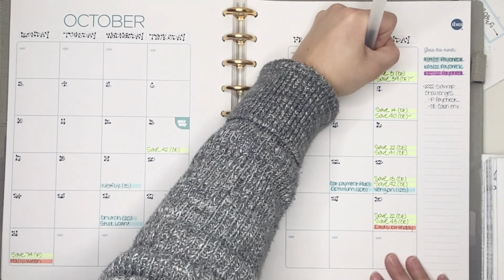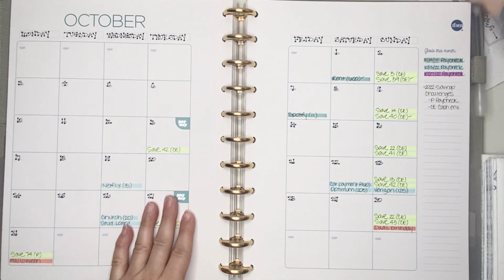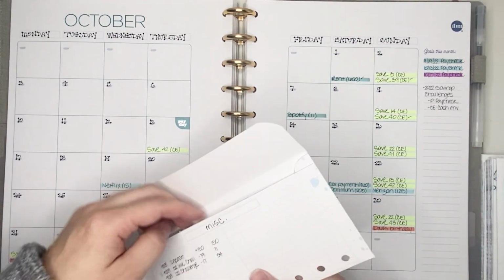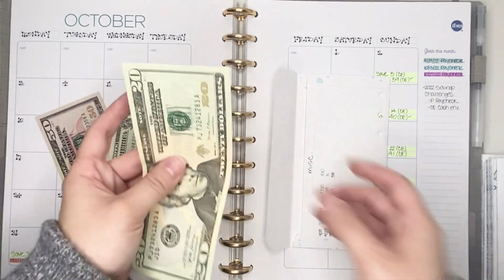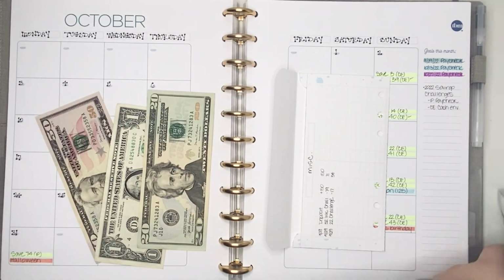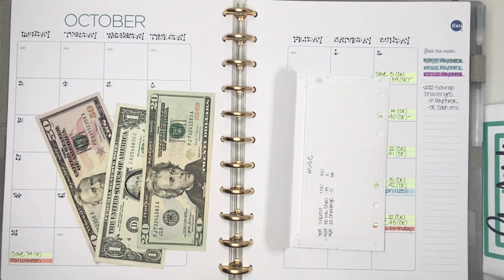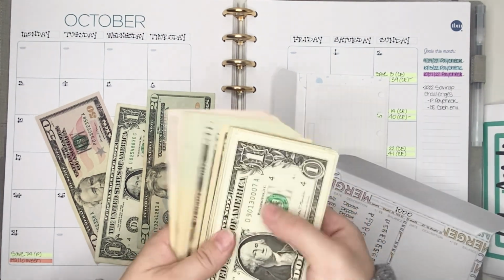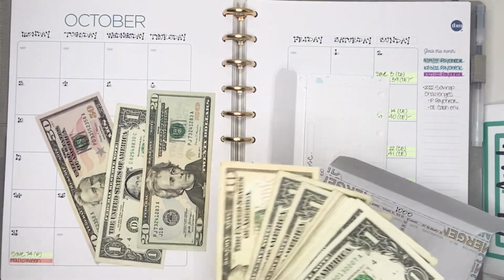I also just did my rent. And I don't have $17 in my miscellaneous envelope. But I do have a $20 bill. So I need to make change for this $20. So let me go into my emergency fund because that's probably the easiest way to do it. And I need to make change for $20. So oh, it's going to be so many singles, but that's okay.